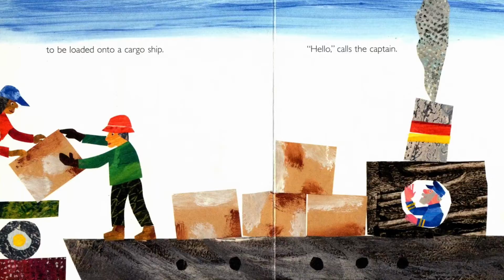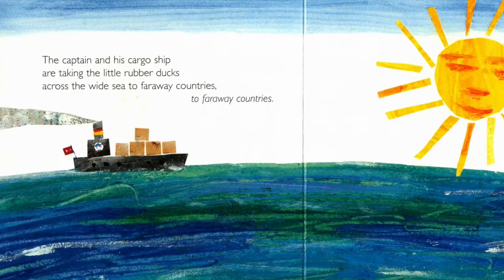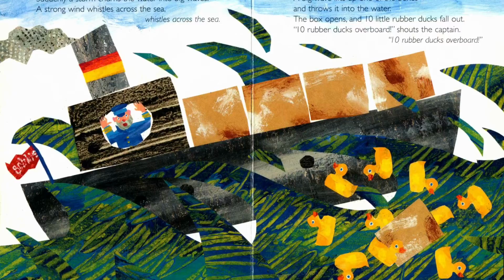Hello! Calls the captain. The captain and his cargo ship are taking the little rubber ducks across the wide sea to far away countries. Suddenly, a storm churns the water into big waves. A strong wind whistles across the sea. A big wave lifts up one of the boxes and throws it into the water.